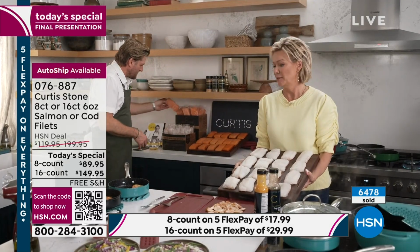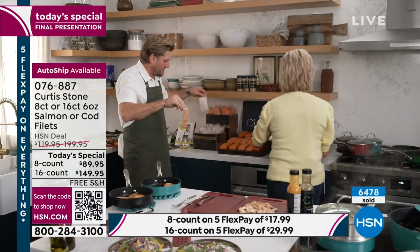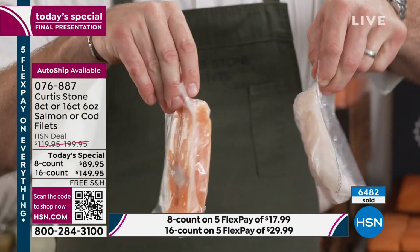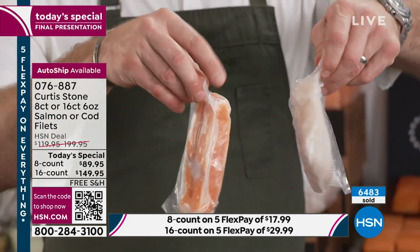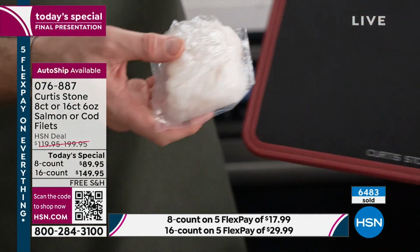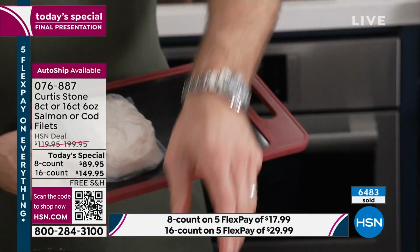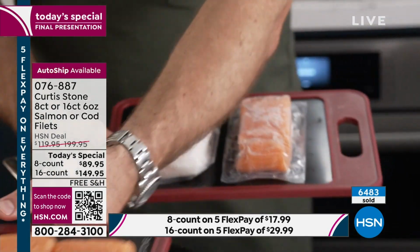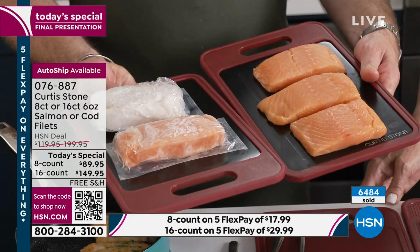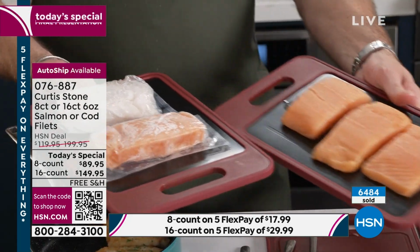By the way, this is how it comes. Individually packaged, both the salmon and the cod, just like that. So when you want to take one of these out, you just take it out of the freezer and remove it from the packaging. If you're clever enough to get my defrost cutting board, once it's out of the packaging, you just sit it down. Oh, thanks, Matt. Here's one we did earlier. You can see it defrosts twice as fast on this defrost cutting board. Really, really clever.